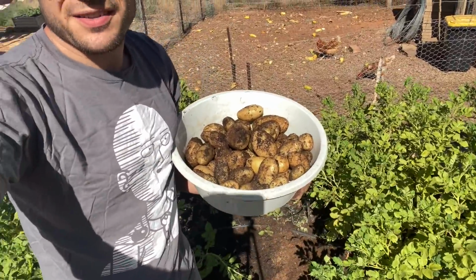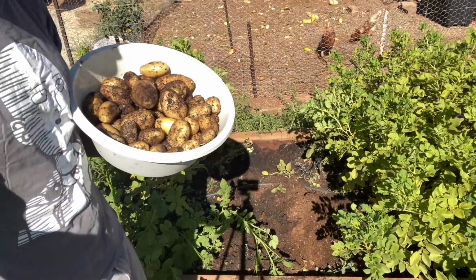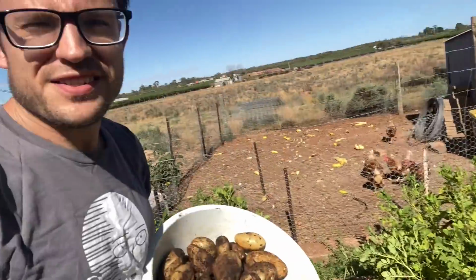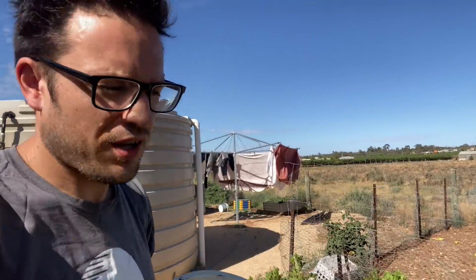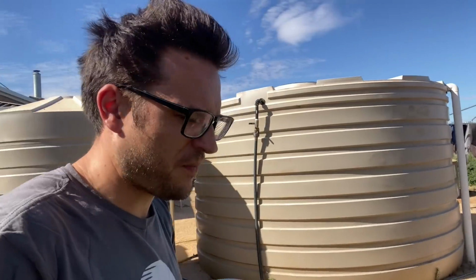So as you can see, from 3 plants you get probably a good couple of weeks of potatoes if you're going to be eating potatoes a lot. And you see a lot of the plants there. Best place for them, if you're not going to use them straight away or within the next few weeks, is still in the ground unless they start to go funky. So these will probably all sit in the ground for the next month or so.